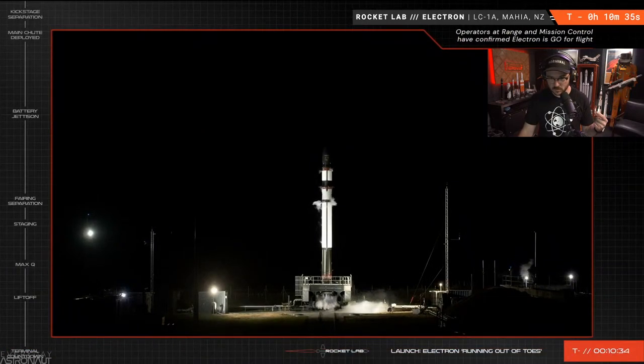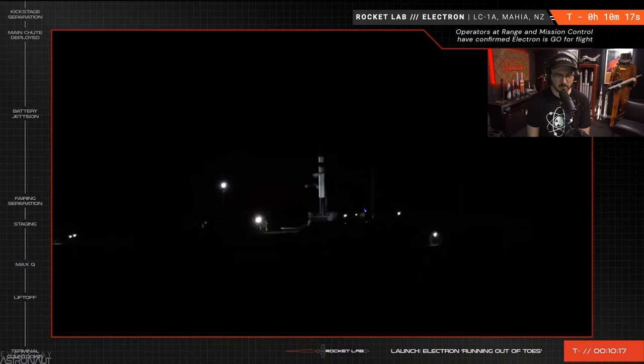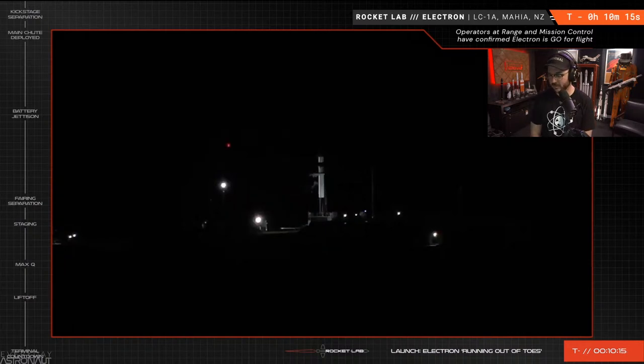Proceed with avionics thermal checks, sequence 51. Proceeding with sequence 51. Stage 1 igniter pressure is verified, hydraulic pressure is verified, S1 pre-valve open, pad terminal checks complete. Copy that.